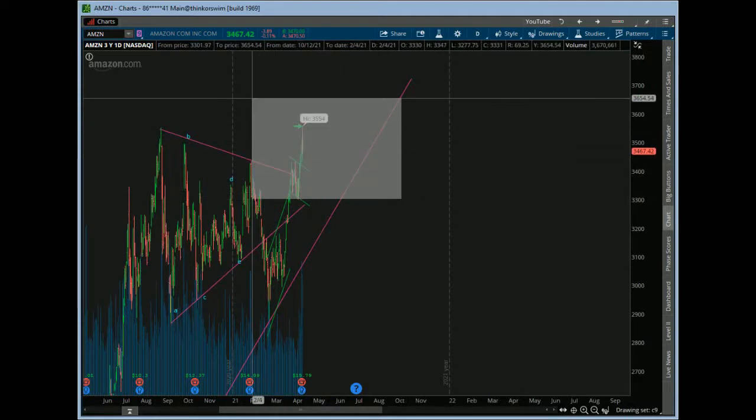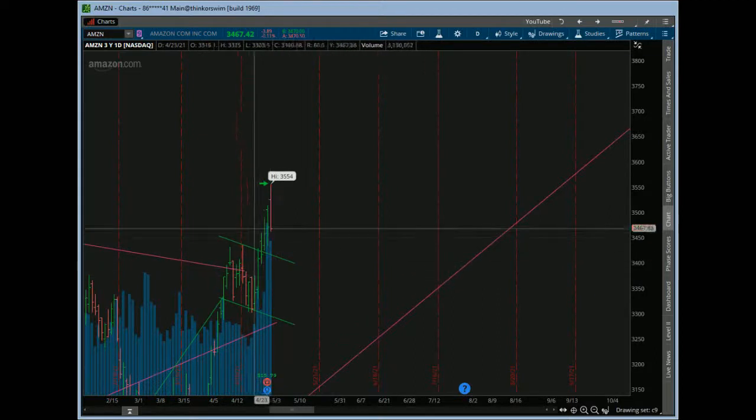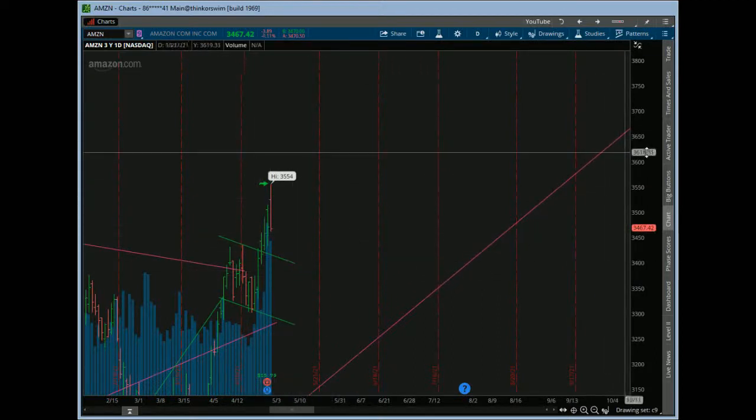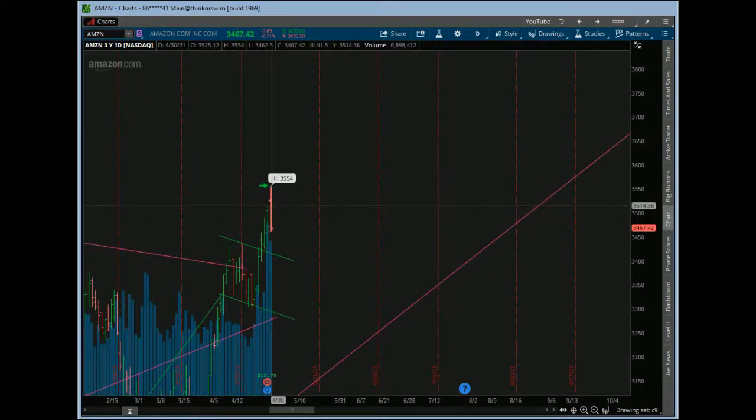So this is the first kind of real decent push out of the triangle. We've had a few moves up here, so let's see if it comes back, retests it, and starts going again. But incredible move today, guys. A 200-point range today. Incredible, incredible move, right? Well, from the pre-market highs, right? Amazing. So that was Amazon.